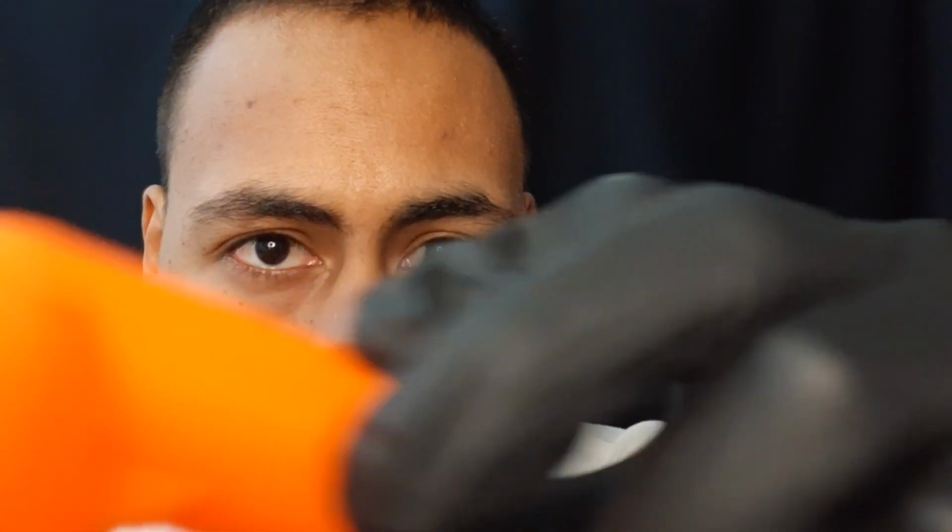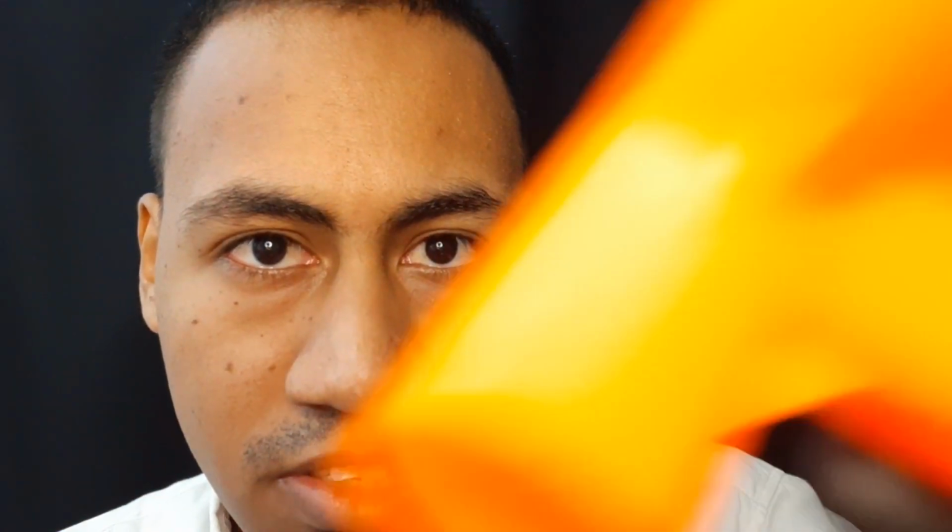Now let's do a color test for color blindness. I'm gonna show you objects of colors, and I want you to identify what color it is. Okay, so let's start. What color do you see here? Orange. Good, that's correct. Now, this one. What color do you see here? Red. Good.